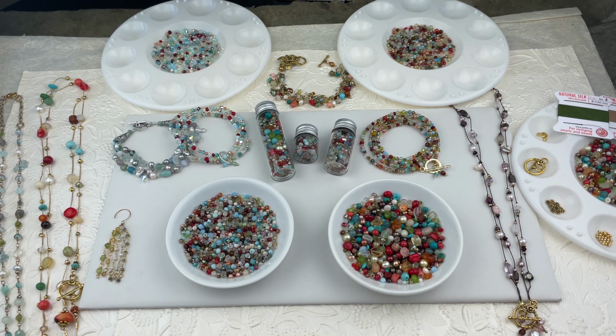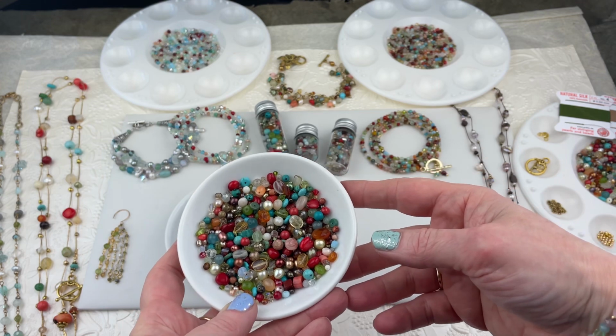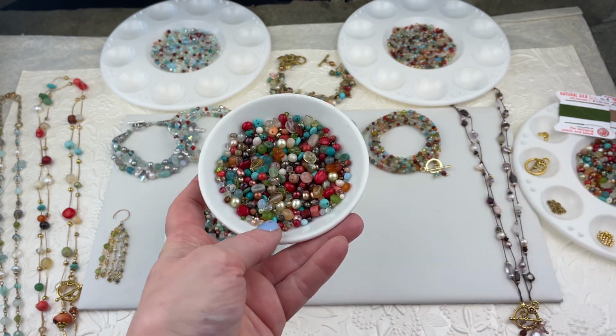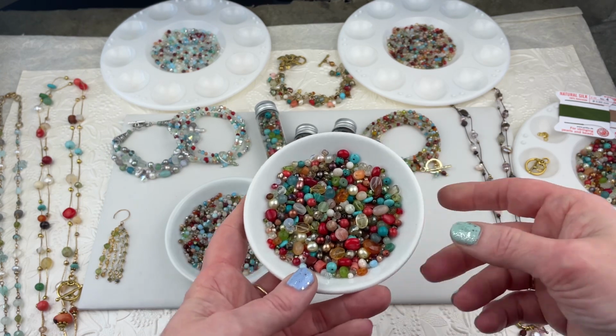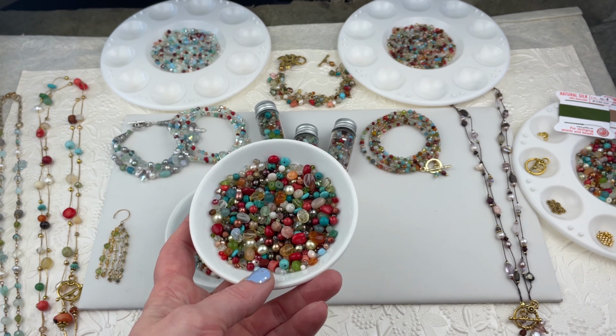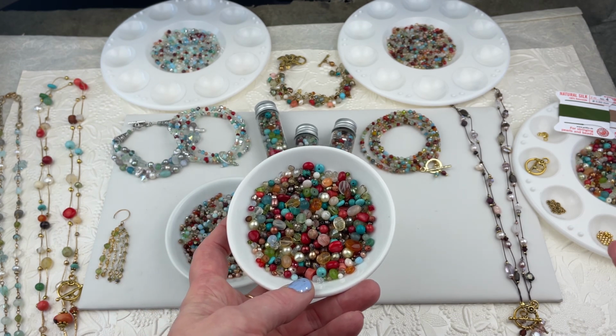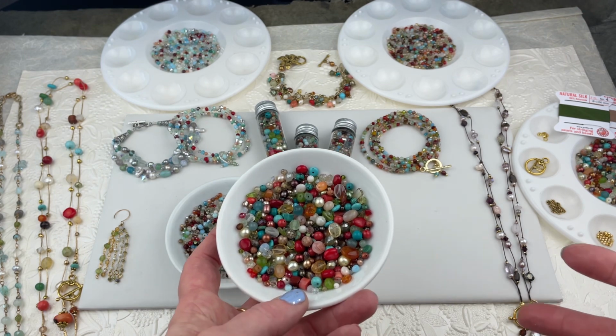This is my Southwest Sunset Precious Palette mix. And I need some new lights is what I need. But she's just always been one of my favorites because it just screams of summer, right? But it has all those beautiful, just deep natural gemstones, right?